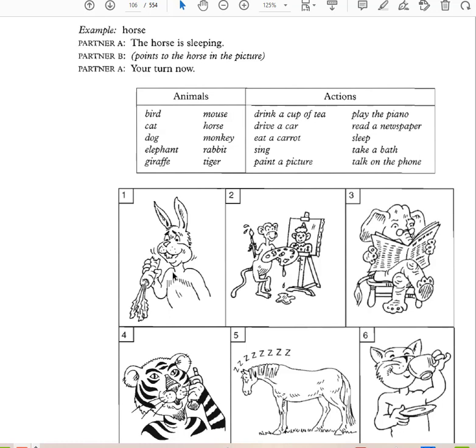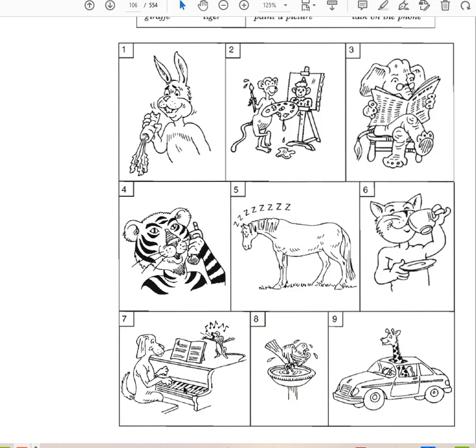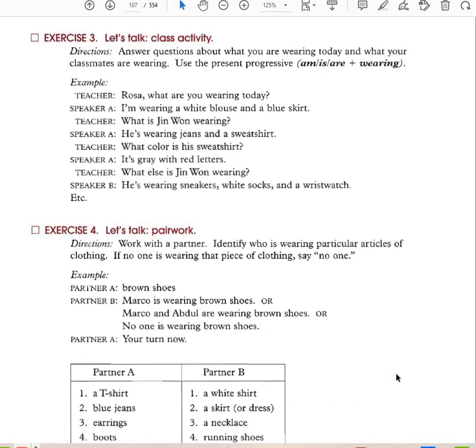So this rabbit is eating a carrot. This monkey is painting a clown. This elephant is sitting and reading a newspaper wearing his glasses. This tiger is talking on his cell phone. This donkey is sleeping. This cat is drinking a cup of tea. This dog is playing the piano, this bird is taking a shower, and this giraffe is sticking its head out the window in order to drive its car. Or this giraffe is driving a car.